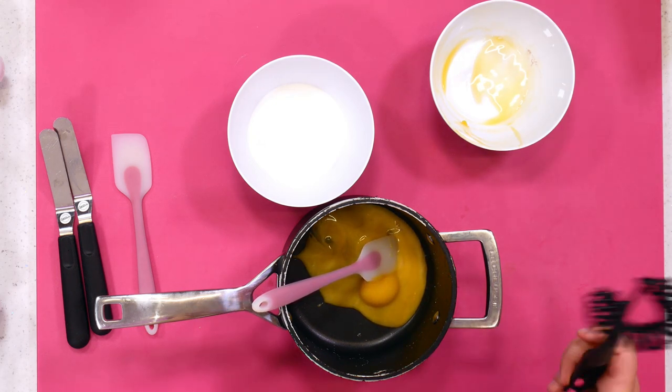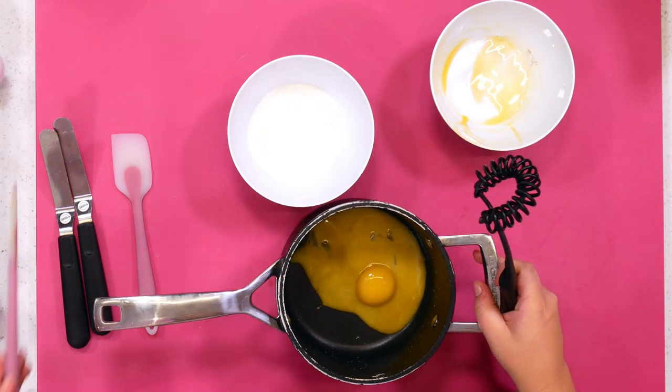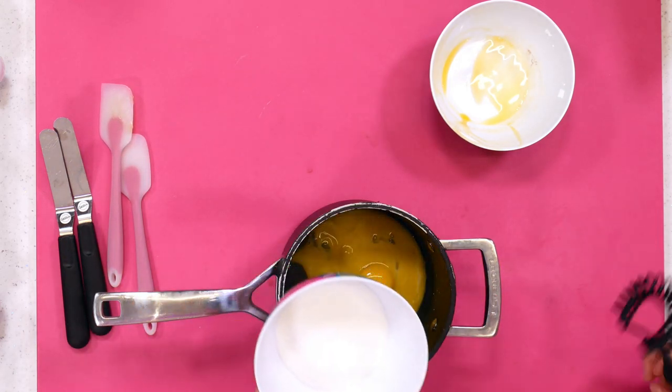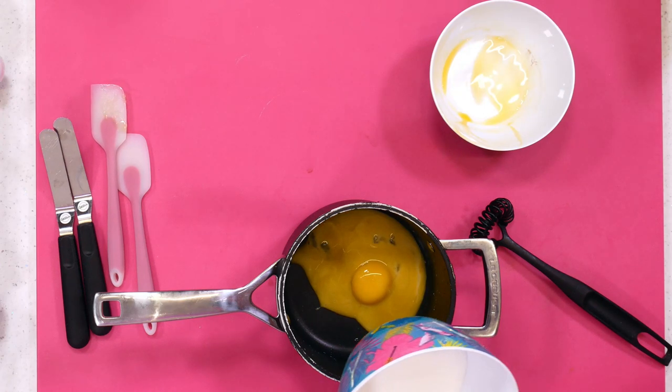I'm prepared, I've got my whisk. And we're going to be mixing that with a cup of sugar. Half a cup of sugar.